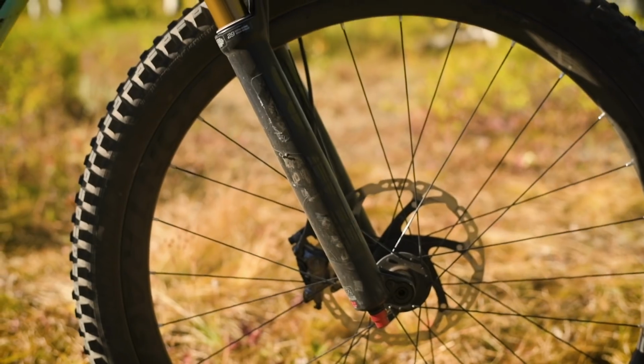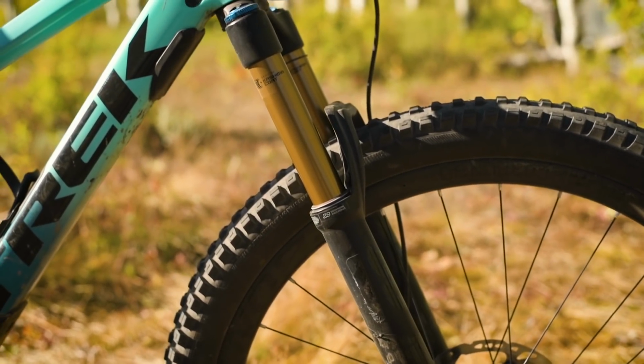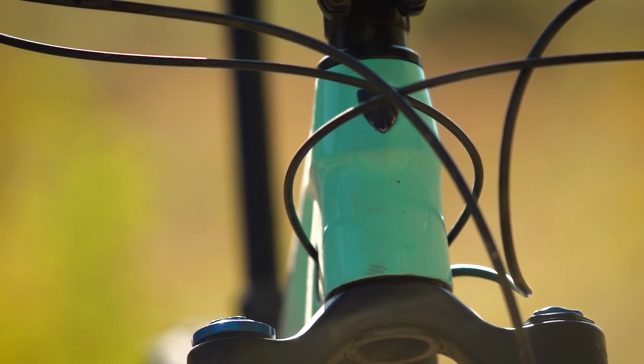Stepping down to the 9.8 keeps the Fox 36 but loses the more advanced Grip 2 damper, but otherwise, you'll save a lot of money for an almost identical ride experience.